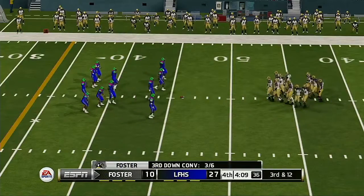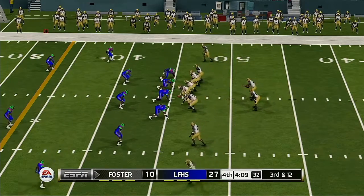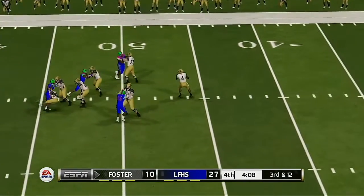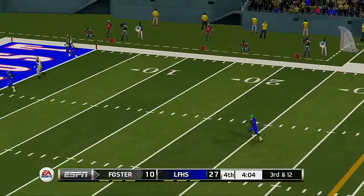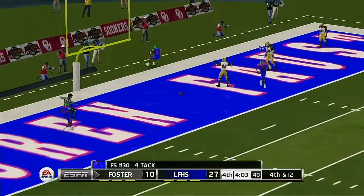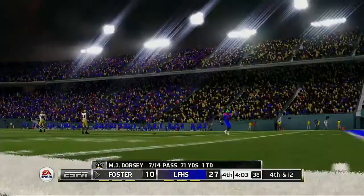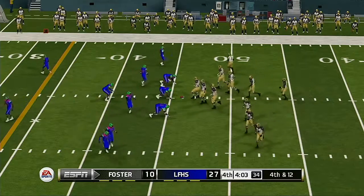Down now, and they need to get it down to the 34. Deep pass to the end zone. Missed him. Here's a case of a quarterback so eager to make a play that he failed to see the danger of that attempt and nearly gave the ball away.